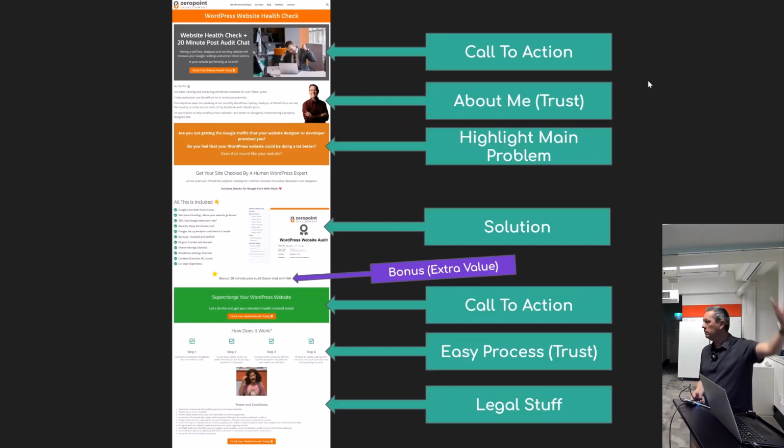This is the services page I have on my website. So call to action at the top, a bit about me, so that's a trust element in there. Highlight what their problem is. I use a redder color to highlight the issue. What the solution is, a little bonus because you get a 20-minute Zoom call with me. Another call to action, which is green, so positive again. A process, so I tell people what the process is, a 4-step process. People love to know how we do things. And again, it leads to trust.